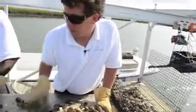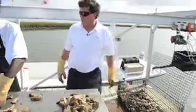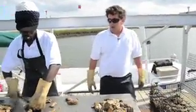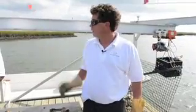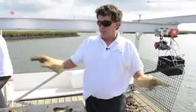As he's going through all of these, all of this empty shell and debris that was left over from the harvest process, nothing goes to waste out here. All of these oysters we will take and replant on beds, the barren spots on the bank. We dump the shell out and spread it.